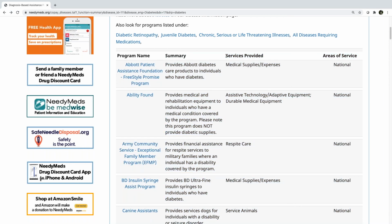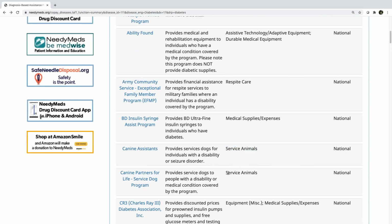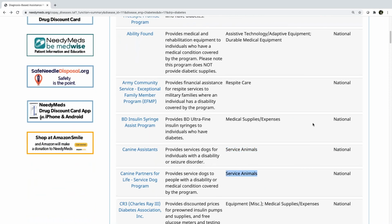The services provided lets you know exactly that. What service does this program provide? And as you can see, it varies greatly. Many of them offer assistance affording medical supplies or assistive technology. But as you can see, it varies quite a bit. This one, for example, offers help with respite care. These offer assistance getting access to a service animal.